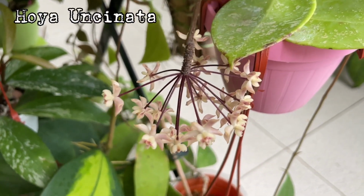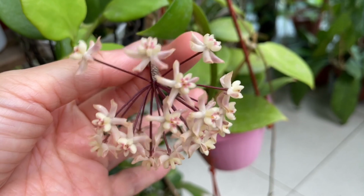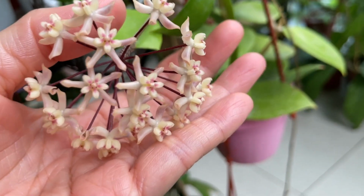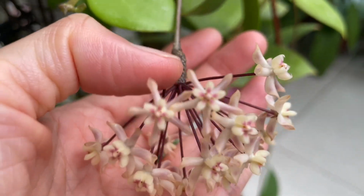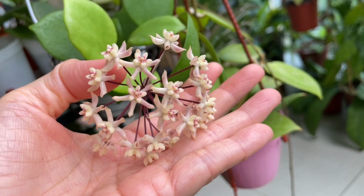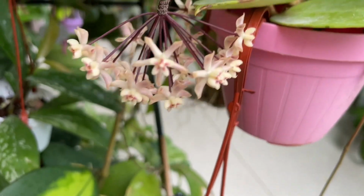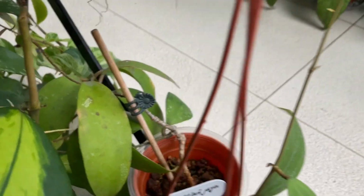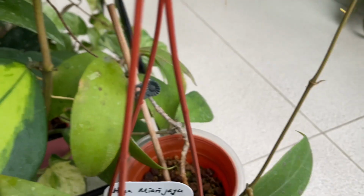And next to this Hoya, we have my Uncinata. This is another pot of my Uncinata, and it's currently also blooming. So as I have shared, Uncinata is a rather frequent bloomer once it has been established, and I really enjoy the shapes of these flowers as well as the color combination. So do take your time to enjoy these flowers together with me. And this is the plant that is over here. It's not a big one, as you can see from there.